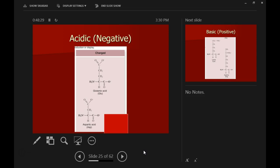They're also referred to as being negative. And you'll notice the reason they're negative is that they have a negative charge. So glutamic acid, you might notice that this looks like a carboxyl group or carboxylic acid group that's lost its hydrogen. So negative.